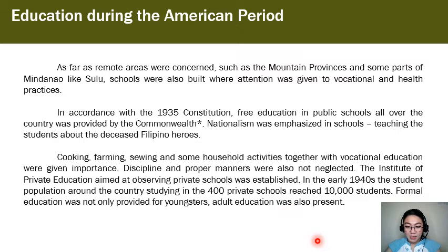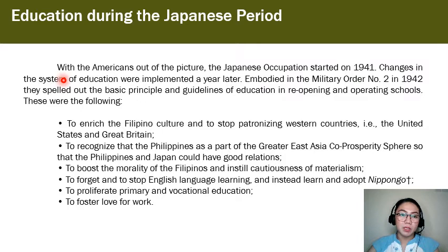Now, during the Japanese period naman, ito major changes then. So it was implemented a year later, when the Americans were out of the picture. Ito na ang goals nila or objectives in terms of the education here in the Philippines. So, to enrich the Filipino culture and stop patronizing Western countries, which is, well, it's still a good learning objective or educational objective.